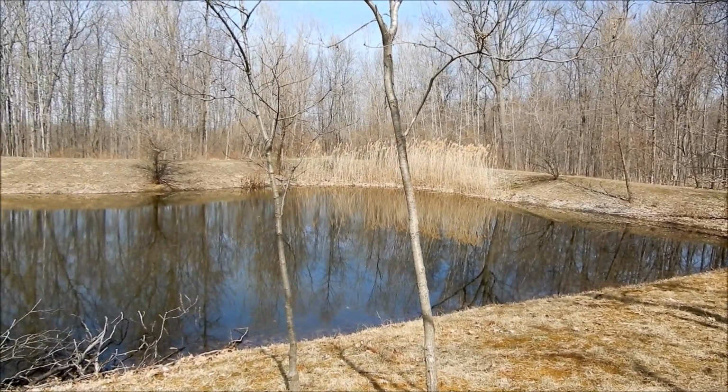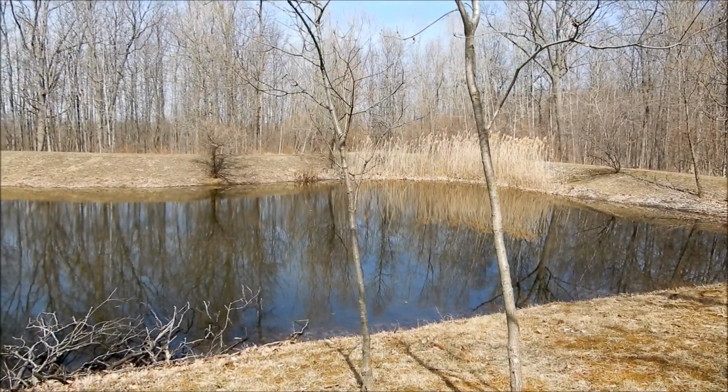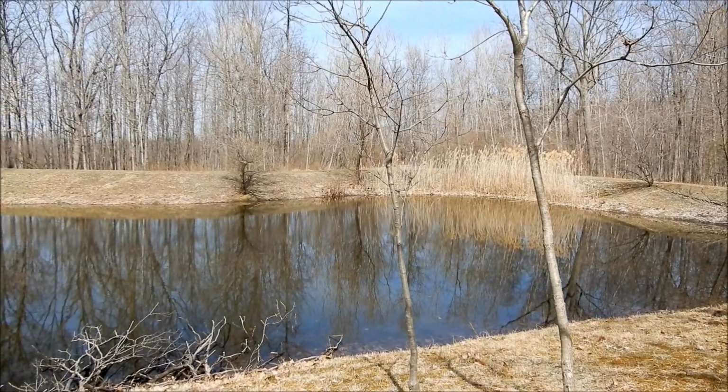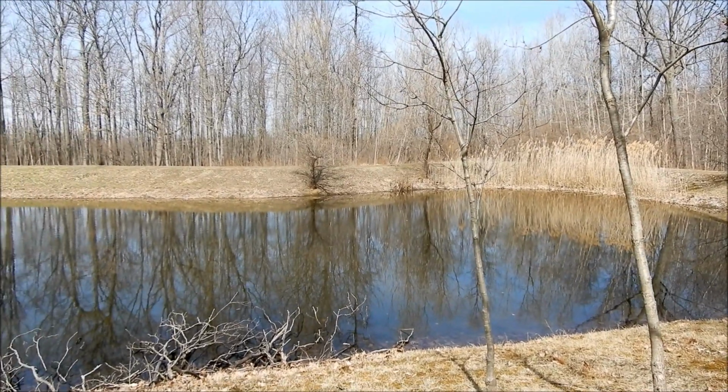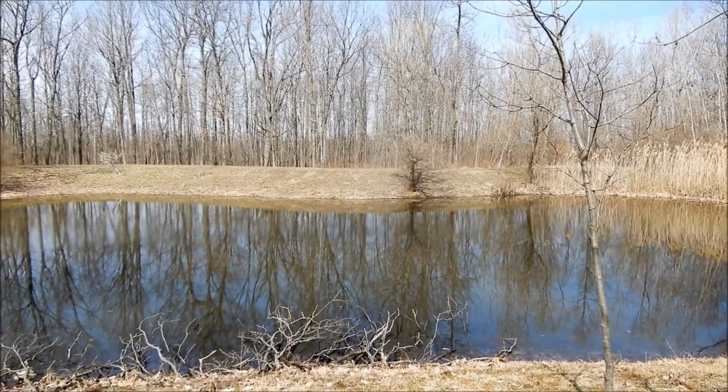And our house is surrounded on all sides by woods. It almost appears that somebody just took a house and dropped it right in the middle of a forest. So it is just so nice and relaxing. We truly enjoy it.